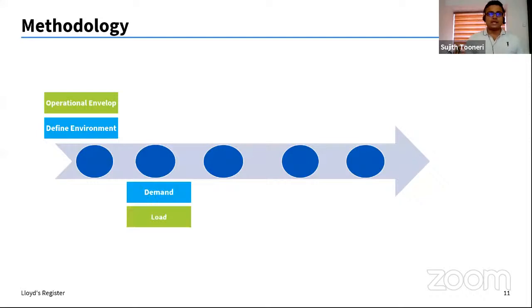After that, based on the environment and operation envelope, we calculate the demand and load. The loads will be quite optimized. The loads for ships operating in unrestricted service will be different from ships operating near the coast or 150 nautical miles from the shore. So each ship will have different loads based on the area of operation and range from the shore.